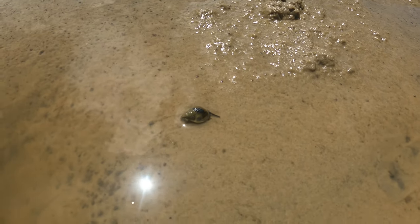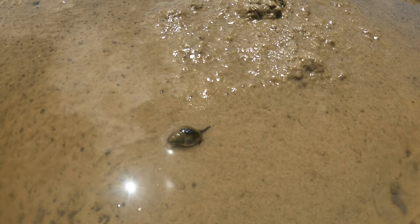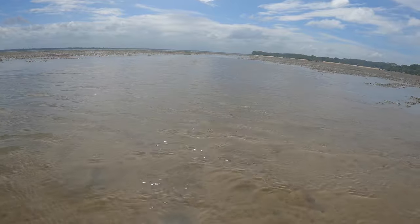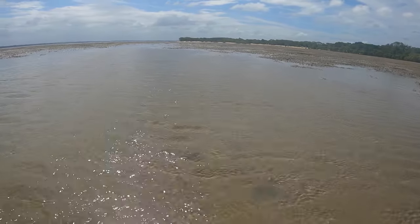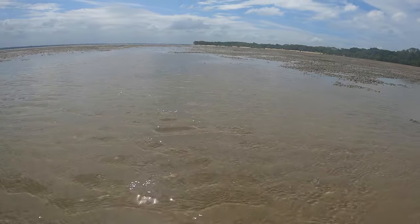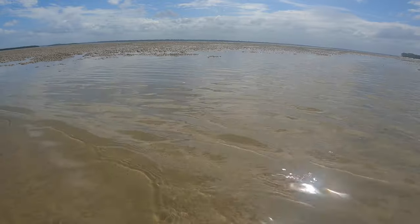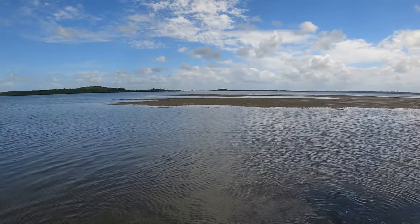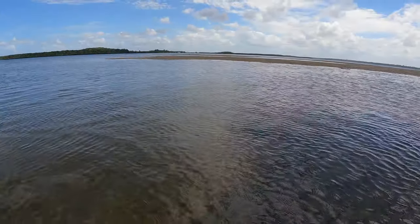We also saw this cool snail. And then we went way out to where the water was to see if we could find any fish living in this environment. As you can see, the water's really shallow here. But despite how shallow the water was, there was plenty of fish swimming about.